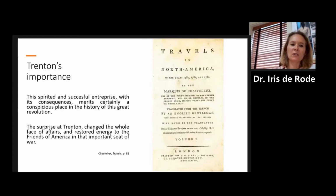The surprise at Trenton changed the whole face of affairs and restored energy to the friends of America in that important seat of war. Of course, he's talking about 1776, where almost everything went wrong for the Continental Army. Besides now here, there was newfound hope. They could actually fight the British, maybe in a more unconventional manner because it was just a surprise attack, but it did work. So they could fight these very well-trained troops with what could be considered the ragtag army, as it's always described, of course.